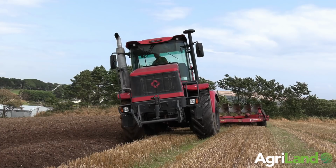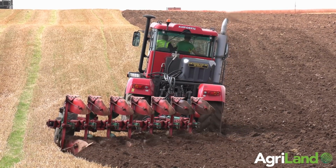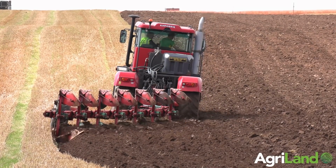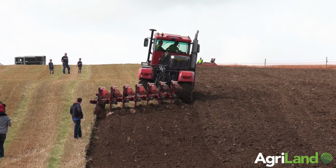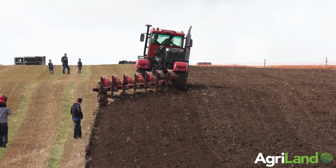If I hadn't won this, I'd more than likely have gone and bought a 150 horsepower Massey or John Deere, because there is plenty of work there for this type of horsepower. And by the looks of it, we're going to keep this tractor now, because it seems to be working away as good as any other tractor.